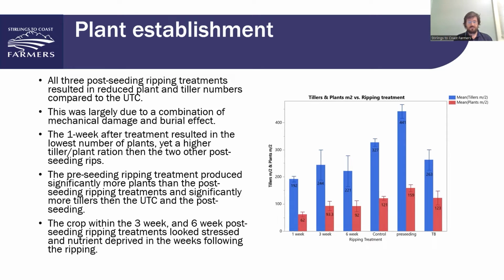So there you see a much greater ratio between tiller and plant numbers. Whereas at the 3 week after and 6 week after treatment, the deep ripping both buried plants, mechanically ripped plants out of the ground, and the plants that had already germinated and were already up out of the ground looked really quite sickly as a result of this ripping treatment.